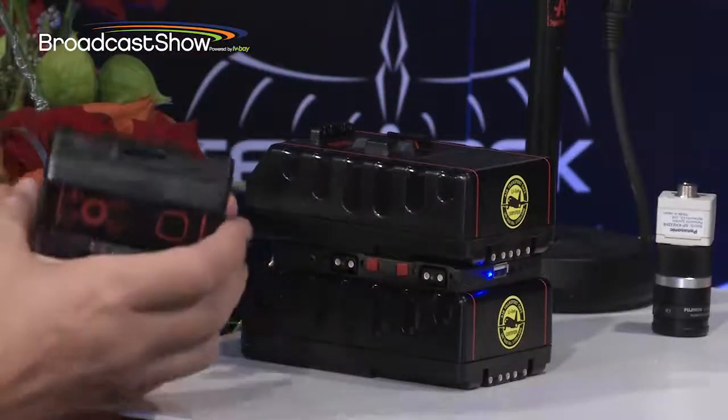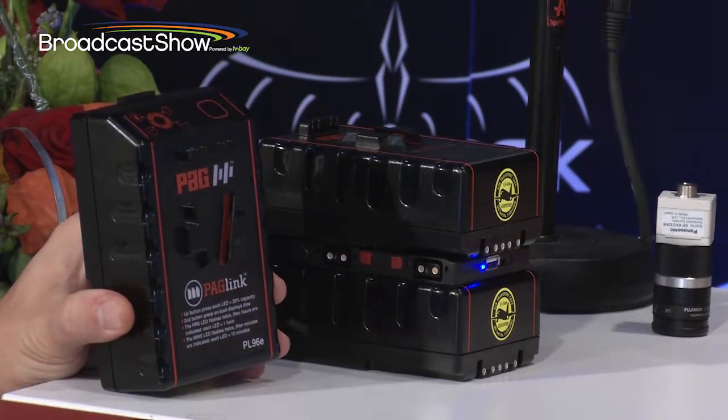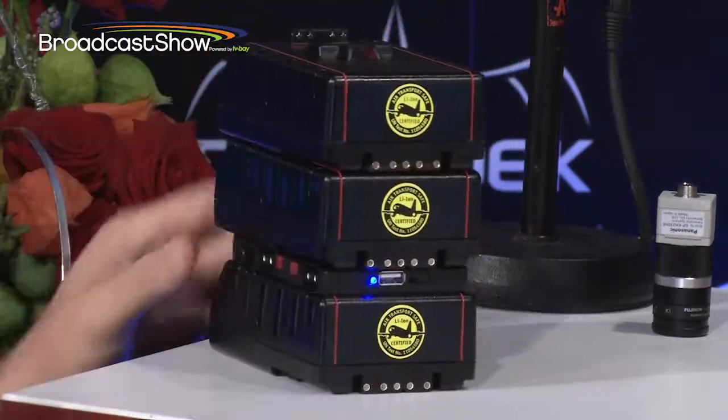I don't want to teach you to suck eggs, I know you use these. I brought this in as an example, as a bolt-on to a Polecam, because of its absolute portable nature. PAG have got one of their standard V-mount batteries, but they've put this extra back on, and they've made them so you can stack them up.